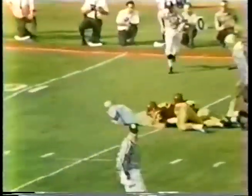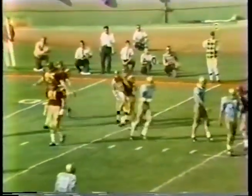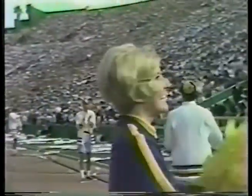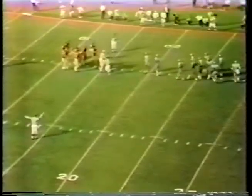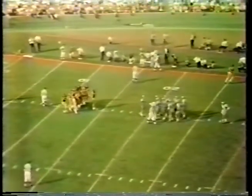What poise. Beben taking all the time in the world, going to the far side as George Farmer receives it, and they are inside the 14. There is a gain of eight, so it'll be third down and nine. Ty Solness made the play for the SC defense.